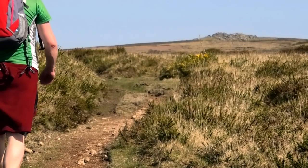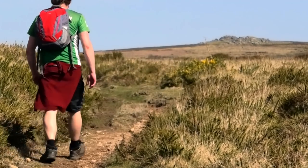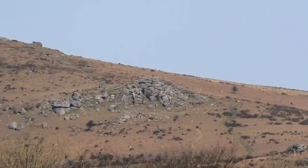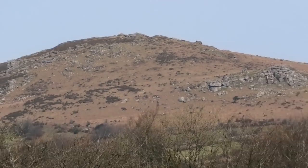Starting to see where we're going now. It's the Pil Tor and Top Tor up there. And then over here, Bone Hill Rocks coming into view. Behind that, Bell Tor halfway up and Chinkwell Tor. That's where I did my first camp of the year last year after the first lockdown. Won't be long, we'll be camping again.